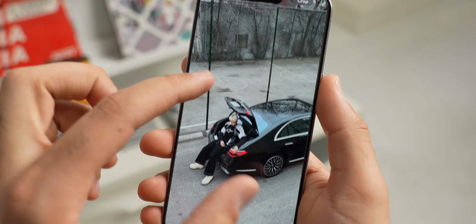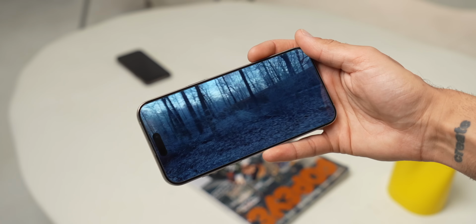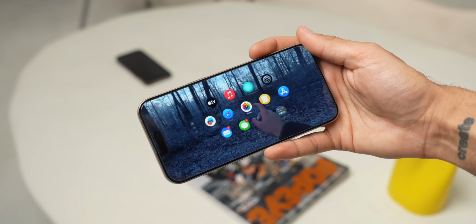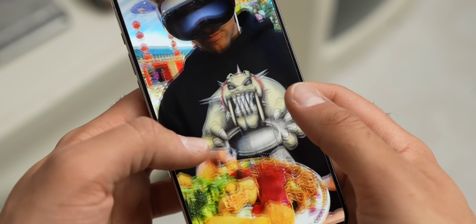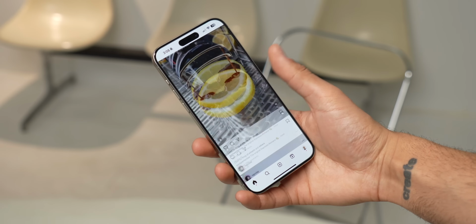It gets extremely bright both indoors and outdoors, and watching videos, scrolling around on social apps, just daily usage, it feels amazing. And the colors in this display are also extremely accurate, so if you're taking a lot of photos and videos, what you see on this device is what you're going to get. It's a beautiful overall display.